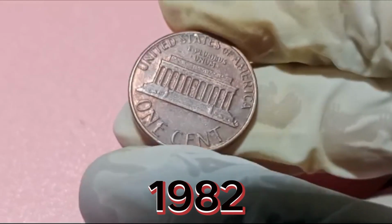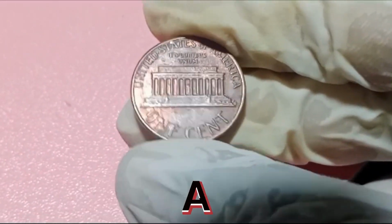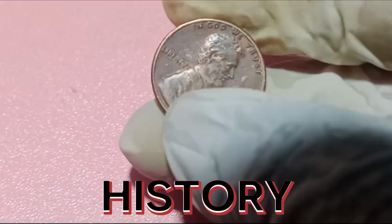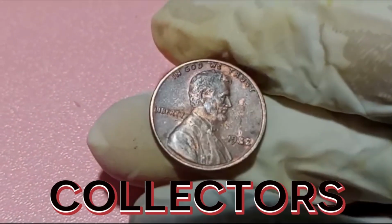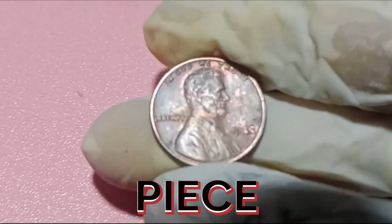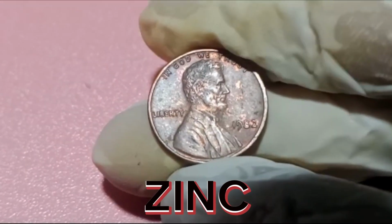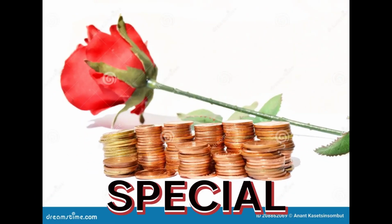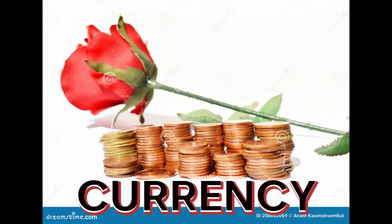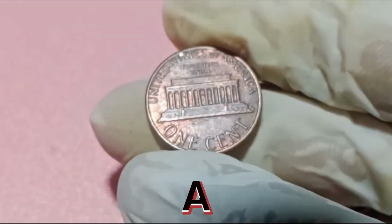The 1982 1 Liberty Cent is a remarkable coin. It represents a pivotal moment in U.S. mint history, marks a significant shift in coinage composition, and offers collectors a unique opportunity to own a piece of numismatic history. Whether you're holding onto a common zinc cent or have discovered a rare copper variety, this coin holds a special place in American currency. And for some lucky collectors, it could be the key to unlocking a big payday.